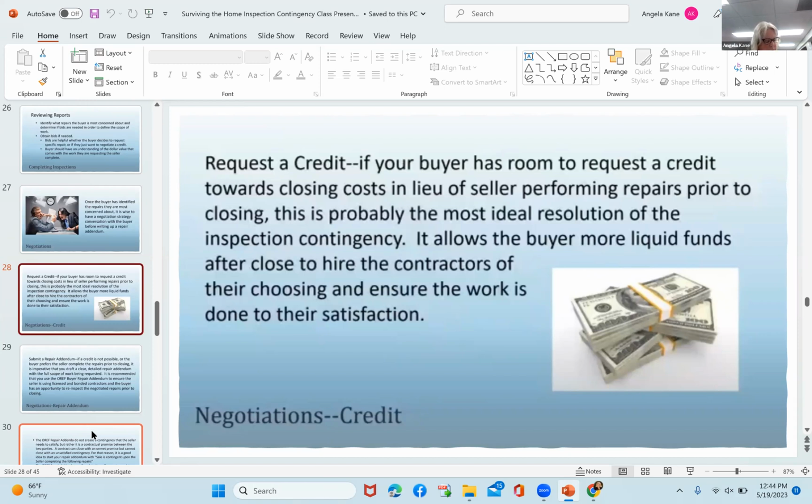I recommend using the OREF buyer repair addendum so that you can be sure that the seller is using licensed and bonded contractors. And that also gives your buyer the opportunity to re-inspect the repairs that they've negotiated prior to closing. So very important.